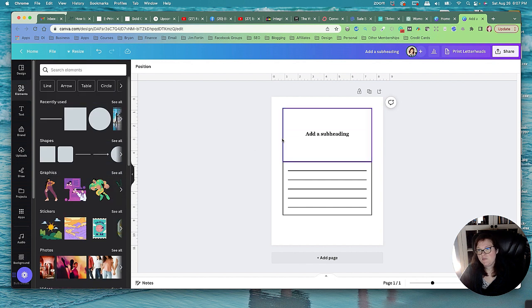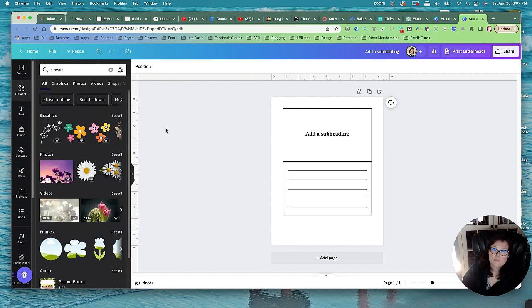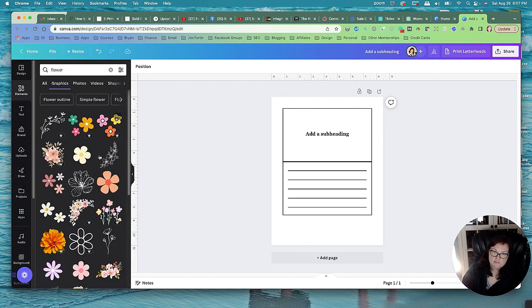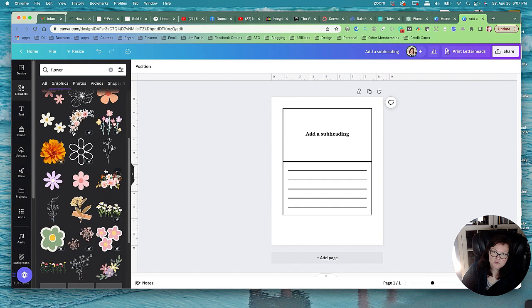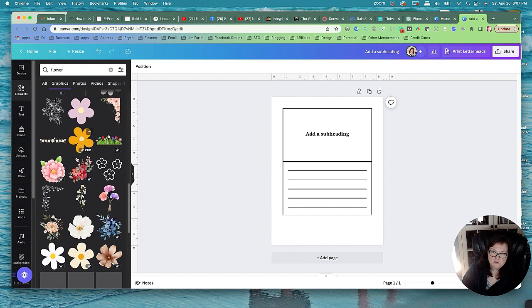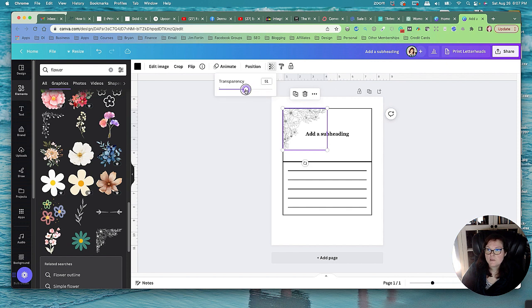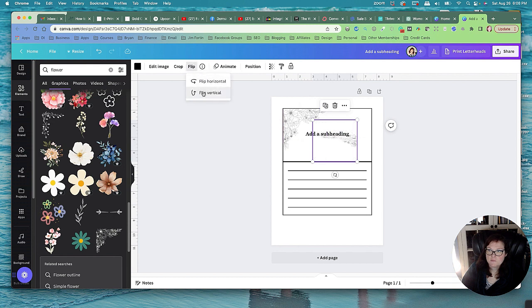And then we could just leave it plain if you want, or we could add like a little element. So let me go to flower. You can always leave it plain if you would like, but I like to do extra stuff, you know, because life's too short. I like to do a lot of cute things. So we got this really pretty flower garland here. We could lower the opacity just in case it's hard to read the text. And go to flip horizontal and flip vertical.